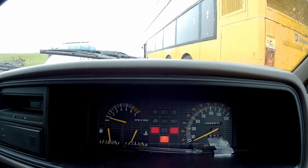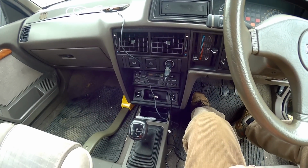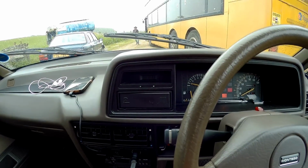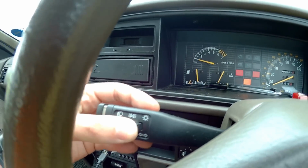Look at that. That's a dashboard I remember because the first car I drove after passing my test was my dad's Montego estate. That was only a 1.6 and this is a 2-litre EFI. We've got a barely legible clock there. We've got column stalks that do actually light up, and you can see it in the daytime.